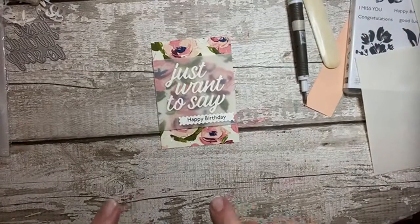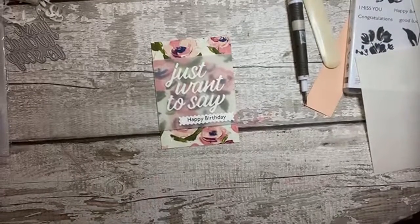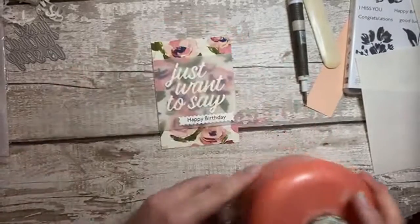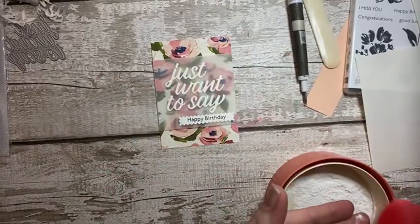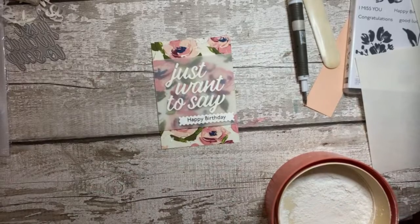Can I have a bit of scrap paper, please, to put down underneath here? I'm going to bring in our lovely talcum powder pot. I don't know, Mum, how old is this? Are you sticky? I am, yeah, I'm very sticky.